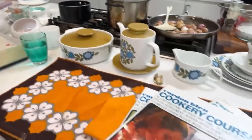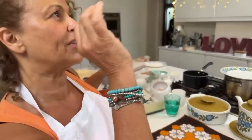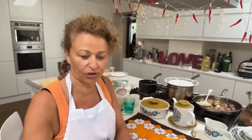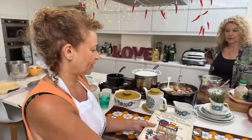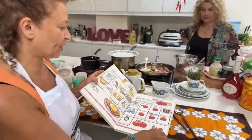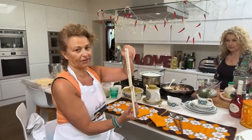So first of all, we thought we'd ask you, what is your favourite food memory do you have of 70s food? So just answer that. And once we get after that, we'll do a bit on this book. We really want to show you this book, which is our first kids' cookery book we ever got. We love it so much, and we still have it. So we're going to go through that.